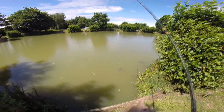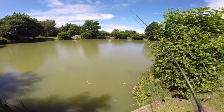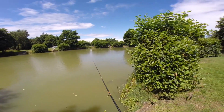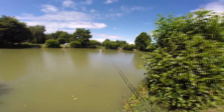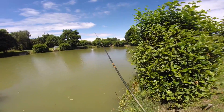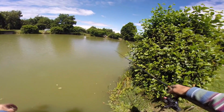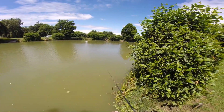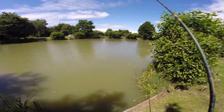Yeah, it's a small one. Oh, look at this one down there. Can you see this guy coming in? I'm going to take a gamble and dump it out there. Oh, there he is. Missed him. Missed him, he's so fast, he's swimming really, really quickly. There's a lot of carp here, I can see shapes moving all over.